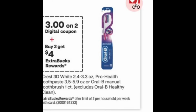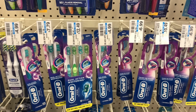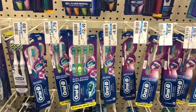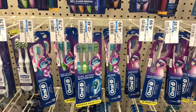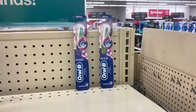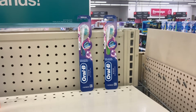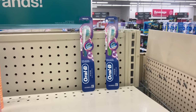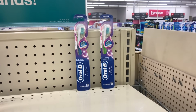The next deal I have will be on Oral-B toothbrushes. They are part of the buy 2 get $4 extra care box back, and it's a limit of 2 per week. Pick up 2 of the 1 count Oral-B toothbrush, priced at $4.99 each. Both will total $9.98. Today we received a 3 off 2 digital coupon, and I also have a 2 off 6 oral care CRT. With the coupon and the CRT, it will drop it down to $4.98 and you get $4 extra care box back, making both just 98 cents or 49 cents each.